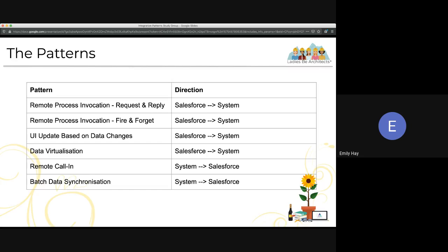So request and reply and fire and forget, they're about sending messages, like we were talking about. It's to do with security or the business logic layer. So that trigger for that process has started at the Salesforce side. And maybe you're going to another system to ask it for some information to come back and continue with your process in Salesforce. Or maybe you're just sending another message to a system to let it know that something's happened so that it can do something it needs to do. But they're both examples of the direction being from Salesforce into another system.